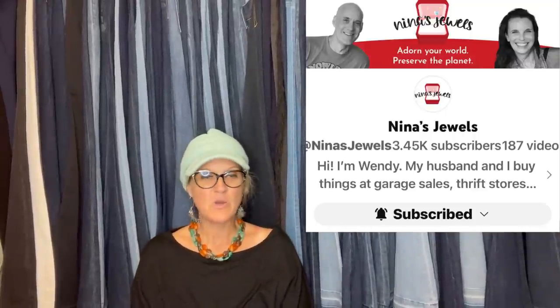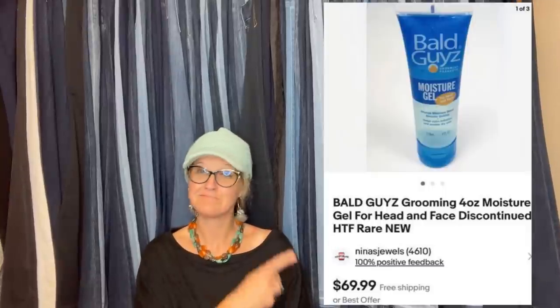We sold this Bald Guys Moisturizing Gel for Bald Men for our full asking price of $70. I'm like, am I reading that correctly? It was free to us, gifted to my husband a long time ago, and he never used it. That's so funny. This is a discontinued product and hard to find. Sells for a lot, but the right buyer has to come along. Took a few months, worth the wait, though. Bald Guys. There you have it.